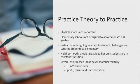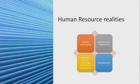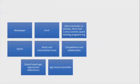And we all know that keeping urban kids engaged in something other than academics is important before actually fighting to get to school. Human resource realities that have teacher education challenges, administrative challenges, realistic teacher retention and recruiting, or some of the other challenges.